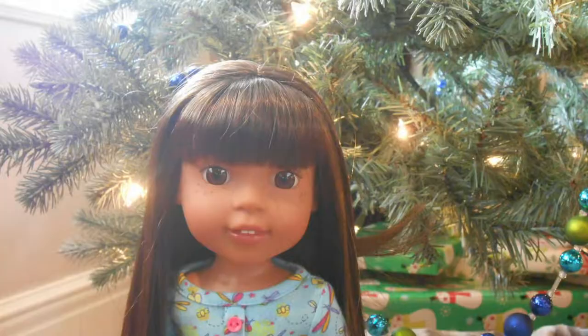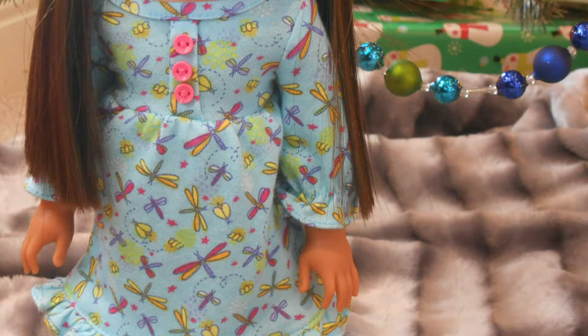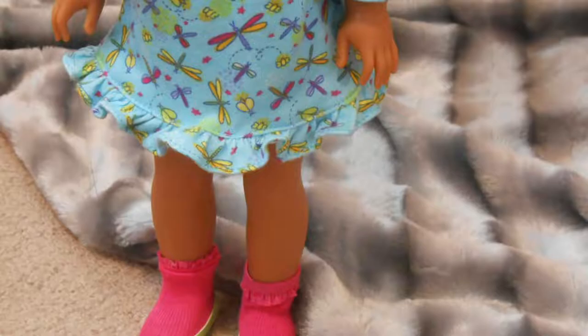Next, we have Ashlyn. Ashlyn is wearing the Firefly pajamas, I believe, or maybe it's the Firefly nightgown. I don't know what it's called. Anyways, I got it at Kohl's over the summer, and she looks really cute, so yeah.